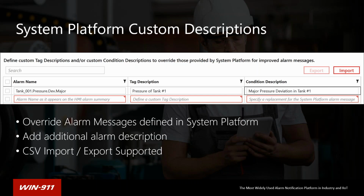So now we're putting everything in a grid, so it's much easier to add new things to it. It's also supporting the ability to do a CSV export and import. So if you export, let's say you put in one thing here like I have, and I were to click export, it's going to export it to a CSV file. I can load that into Excel, make my many changes. It's a really simple 3-column spreadsheet, and then just import it back into WIN-911, and then I didn't have to do it through the UI, which makes things move much, much quicker.